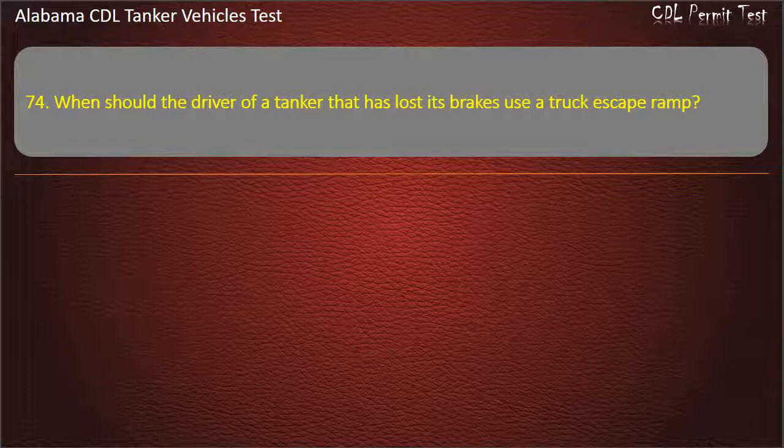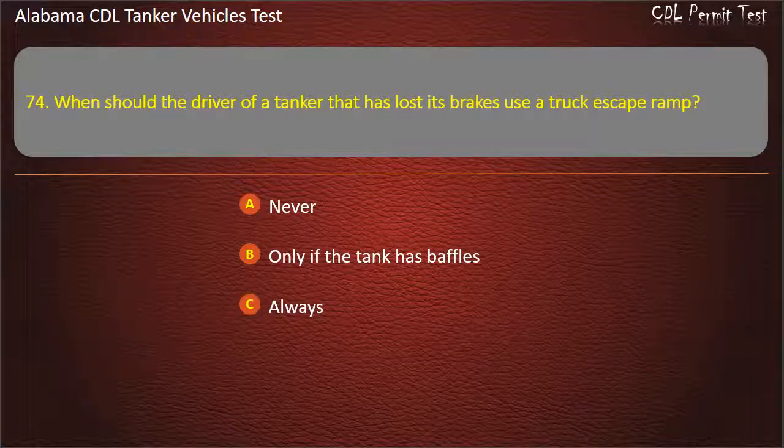Question 74. When should the driver of a tanker that has lost its brakes use a truck escape ramp? Never. Only if the tank has baffles. Always. Answer. Always.